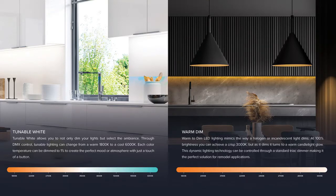The other thing that I want to mention is that LED technology is changing every 100 days. And with all the different categories that dealers are in, shades and controls and smart thermostats and all these things that they have to make work together, it's very hard for them to keep up on all this new technology that's available to them. So we're teaching them about warm to dim.